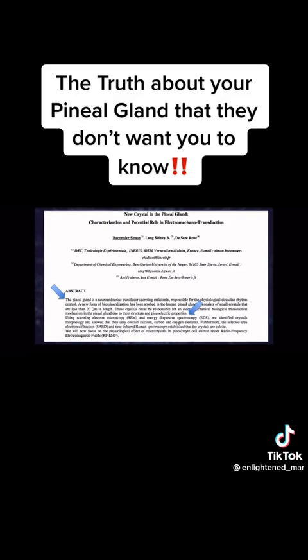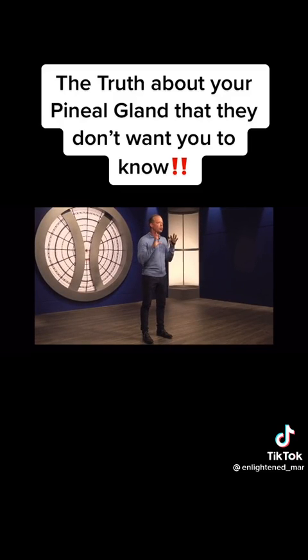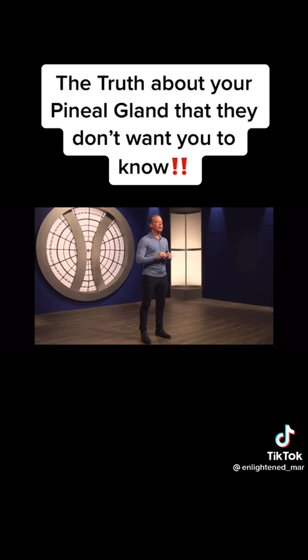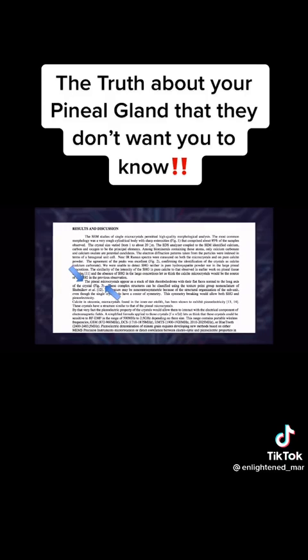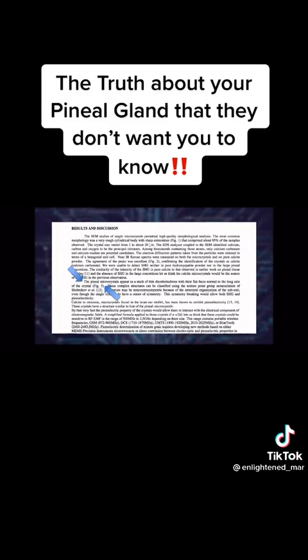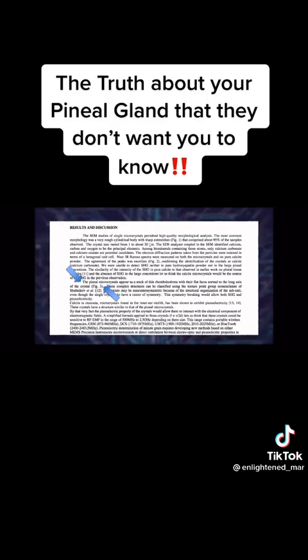These crystals could be responsible for an electromechanical biological transduction mechanism in the pineal gland due to their structure and their piezoelectric properties. Now, that's a mouthful of words. But there's only two words that I want you to pay attention to: piezoelectric properties and transducer. Just remember those.